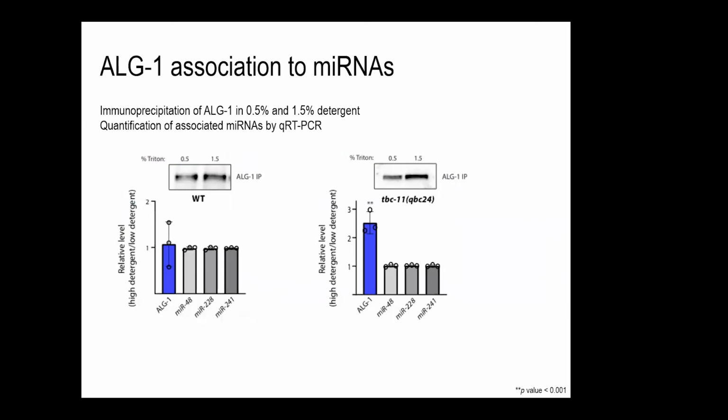So we wondered if this ALG-1 that was accumulating was associated or not to microRNAs. To do this, we did immunoprecipitations of ALG-1, once again using low and high detergent concentration. And then we quantified the associated microRNAs by qRT-PCR. What you can see on the left in wild type, in blue, is the relative level of ALG-1 that we could IP in high detergent compared to low detergent. There was no difference in the quantity of ALG-1 we could IP, and no difference either in the level of associated microRNAs.